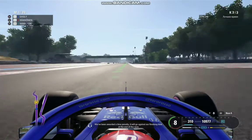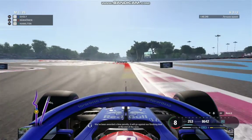We've been awarded a time penalty. It'll go against our finishing time at the end of the race.